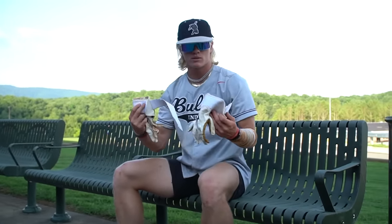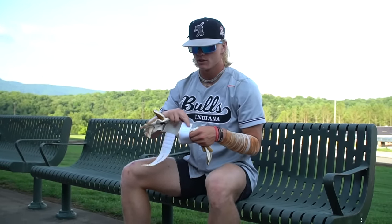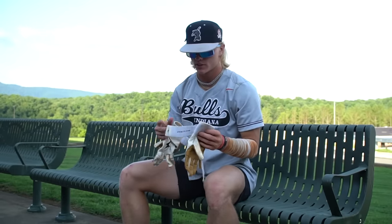Got a couple pairs of Bruce Bolts. I've been using these for about a year now. Best in the game by far. Definitely worth the money. I got the straps. You can also get them strapless, but these are what I've been rocking with. Super comfortable, lots of mobility. Definitely top favorite.